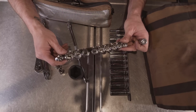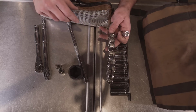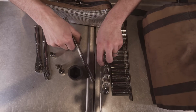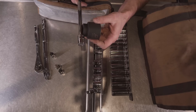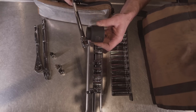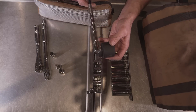So this is my shallow set. These are just 6-point. The reason you want to carry shallows specifically, you would think that a deep could handle it all, but there are a lot of situations when you're working on stuff where a deep socket will not fit around a lobe, like say for a starter bolt. So in a situation like this, you just can't get a deep socket on there without risking rounding it off. You'll be on there with like 2 teeth. You need to have a socket, especially if you're fixing stuff in the field, that is locked onto that thing.